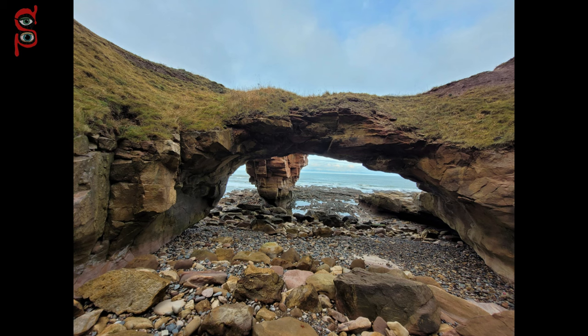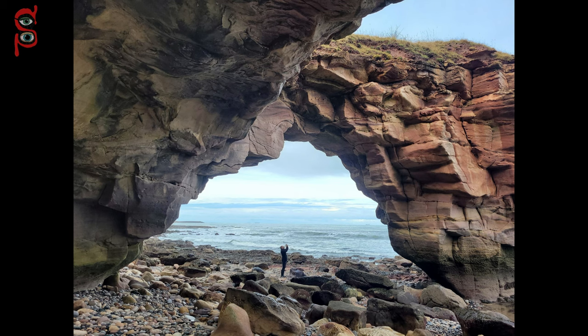So we are just about to start heading back and exploring some more of the coast on the way, but first here are some pictures from the area.